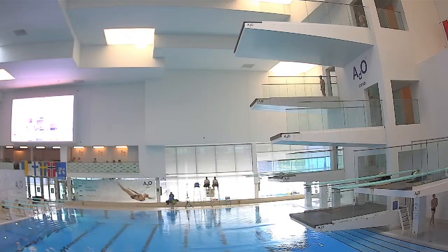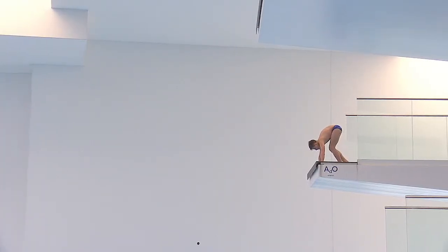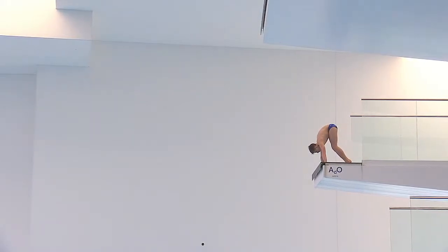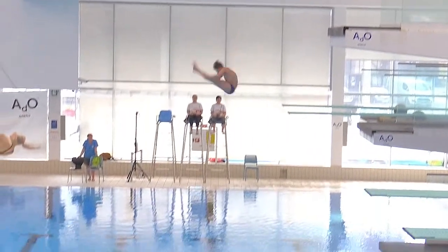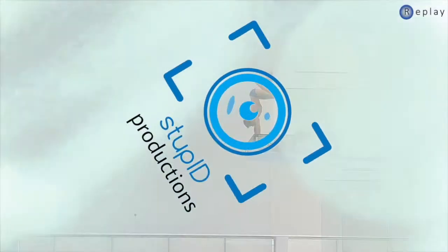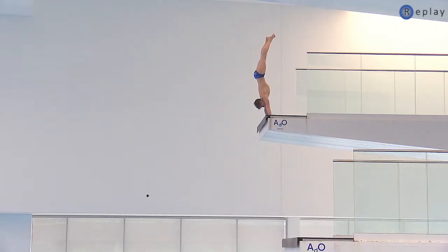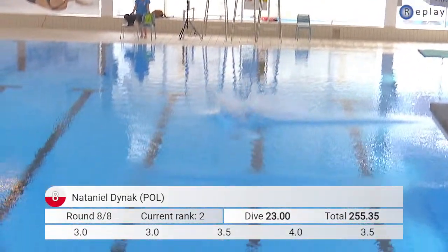We've got Nathaniel up on the 7.5 meter. A very, very tough dive to do off the 7.5 meter. An arm stand double forward pike. Got to fit in 2 somersaults from his hands. On 7 meter. Oh. Yep. Another diver just struggling with the balance there. But that is a tough dive to do. Maybe just might be a bit anxious on that one.